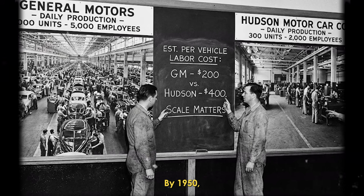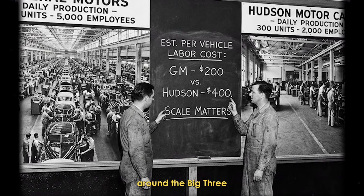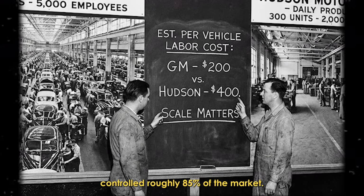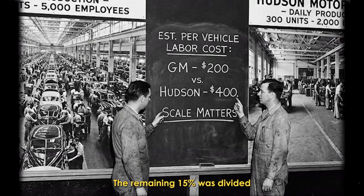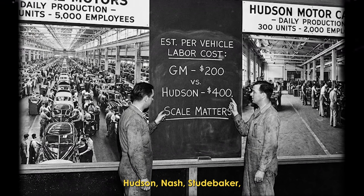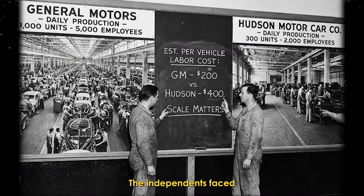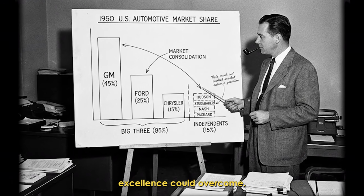By 1950, the American automobile industry had consolidated around the big three: General Motors, Ford, and Chrysler. These corporations controlled roughly 85% of the market. The remaining 15% was divided among the independents: Hudson, Nash, Studebaker, Packard, Kaiser, and a handful of smaller manufacturers. The independents faced structural disadvantages that no amount of engineering excellence could overcome.